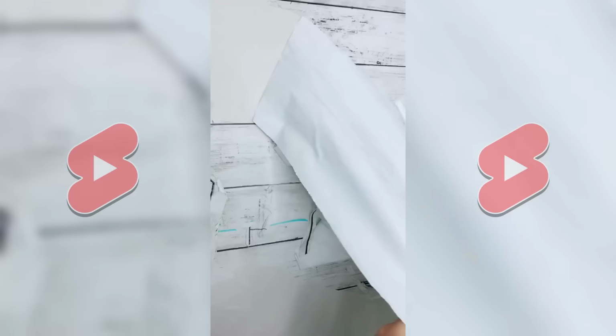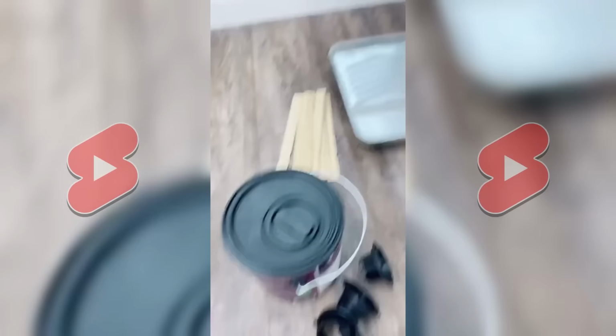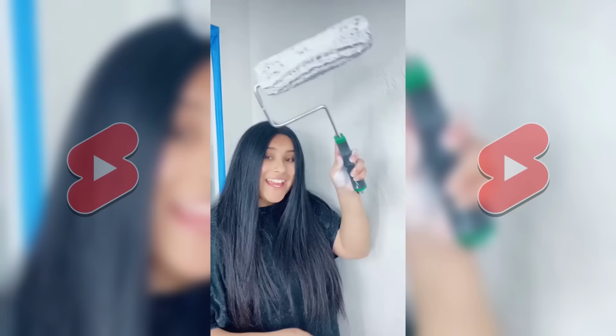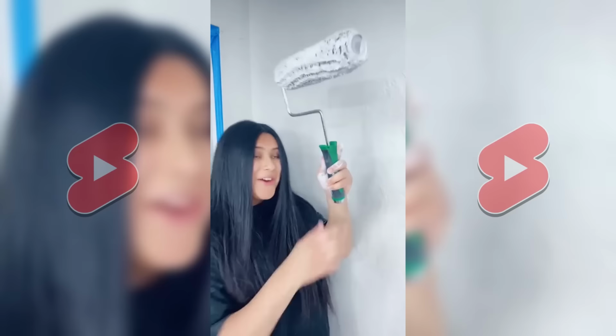A lot harder than I thought it was going to be, but I'm almost done. I brought up all of the things I needed to paint. Now I'm just taping up the edges of the molding and the ceiling. This is the color I chose. It's a light gray and I'm so in love with it. Here's the first coat. Oh my gosh, my voice.